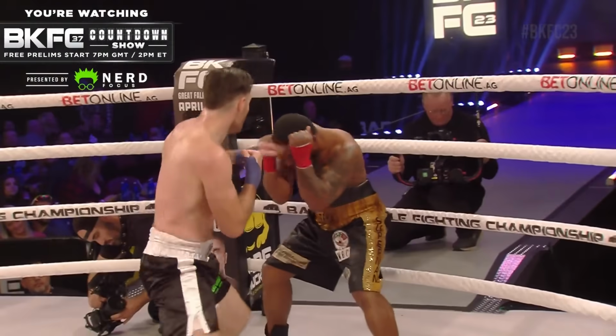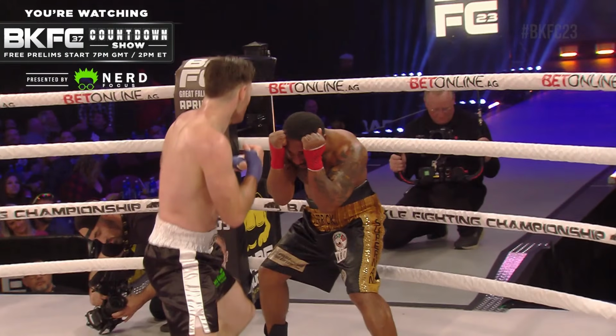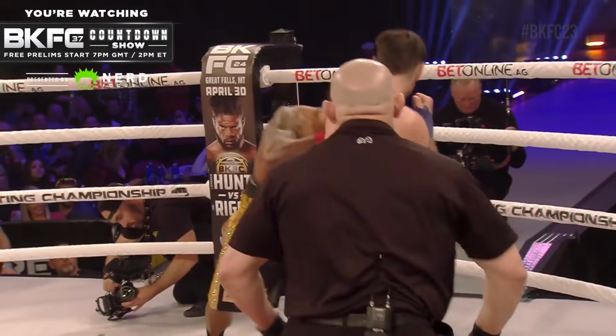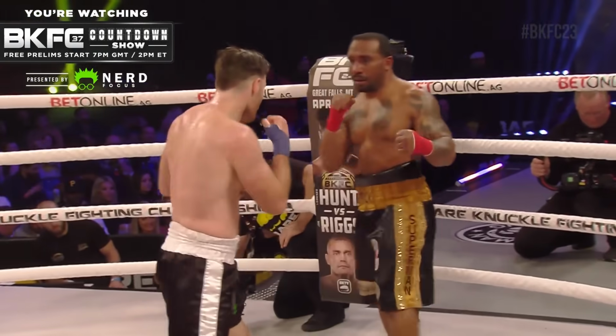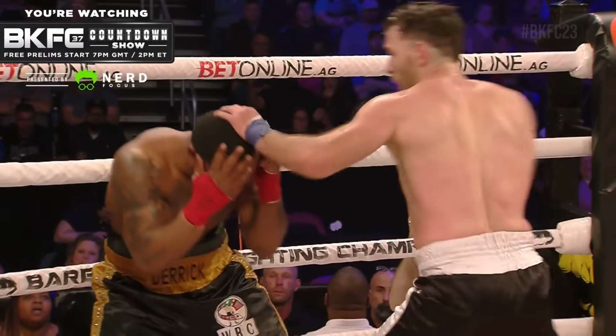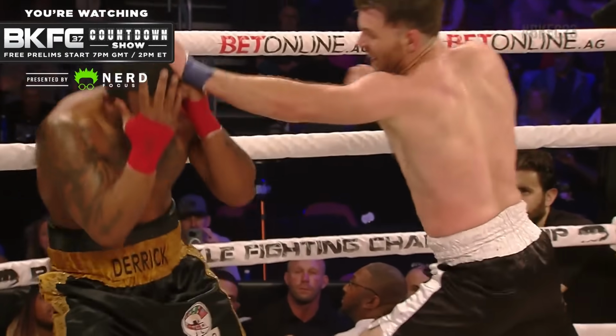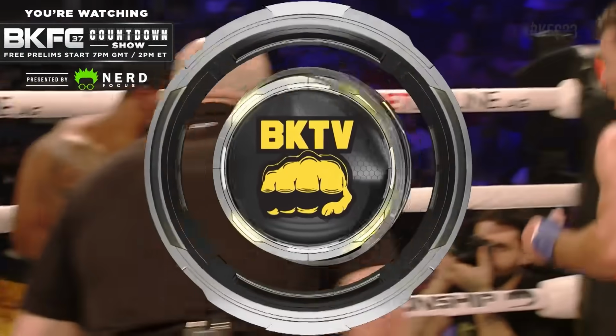Because you won every round, you can just see the work. Good punch to the body by Jake Lindsey. He's just picking his shots right now. Total control of that round. Good right hand, another good right hand. He's just seeing everything he wants and taking it.